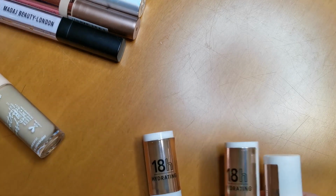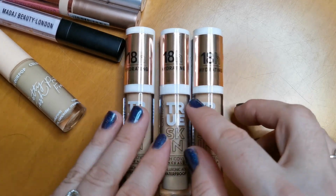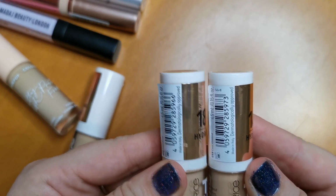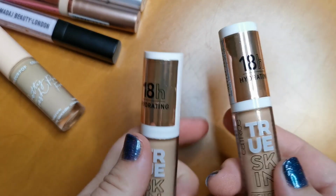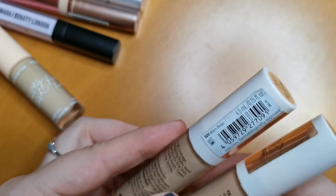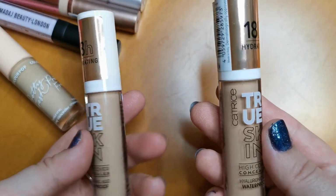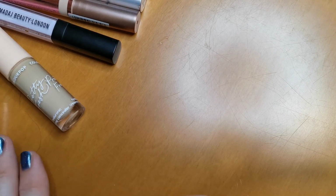Right, I have 3 of the Catrice True Skin high cover concealers. I'm trying to work out which ones, because I know the Warm Beige definitely is a keep. And then I have this Cool Rose and Cool Almond. It's the Cool Almond that I can wear. So the Cool Rose I will declutter just purely based on colour and keep a hold of both of these because I love this concealer. I have the shades Warm Beige and Cool Almond, and they're just beautiful, and I can wear these under the eyes. I don't find that they make my under eyes look cakey or anything. They just look beautiful. So I will keep those two. So there's just the one in the declutter, and that's purely because it is too dark.